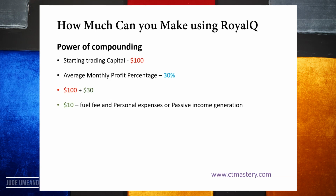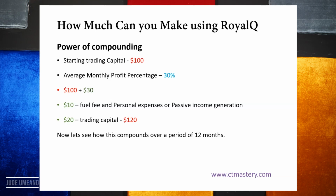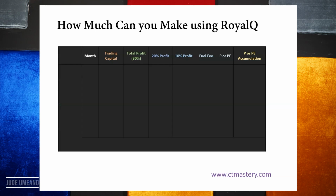So from this $30, we take out $10 for fuel payment and personal expenses of passive income generation. And the remaining $20, we'll put it back into the trade. So our starting capital for next month is now $120. Now let's look at how this will compound over a period of 12 months.